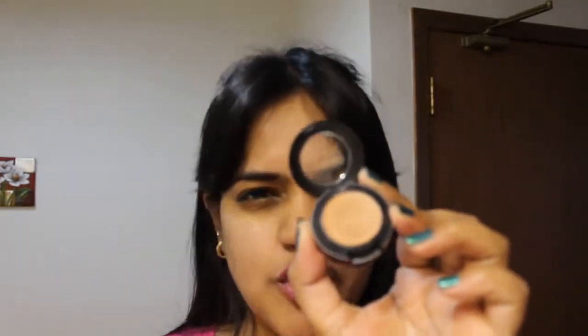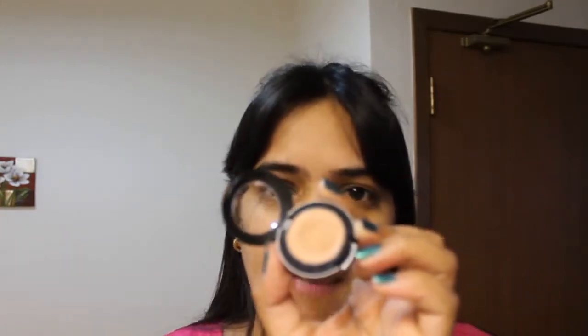I was not sure if I wanted to spend $18 to $19 on one, whereas the drugstore ones were about $8 or $9. So I asked her to give me a sample, and she gave me a very teeny amount, but that sample itself worked for a very long time, almost a month and a half, because you need just a very tiny bit. And yeah, I was happy with that sample.